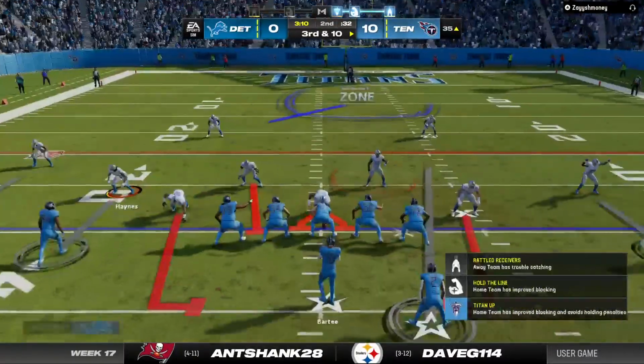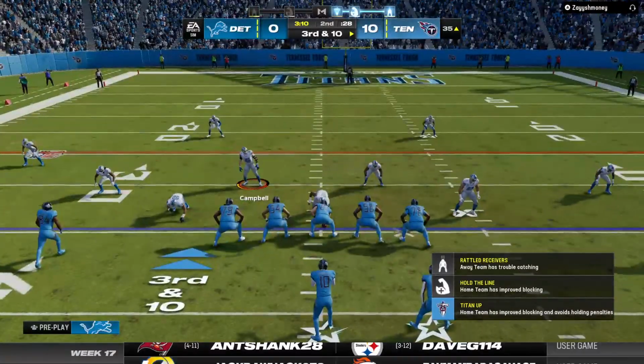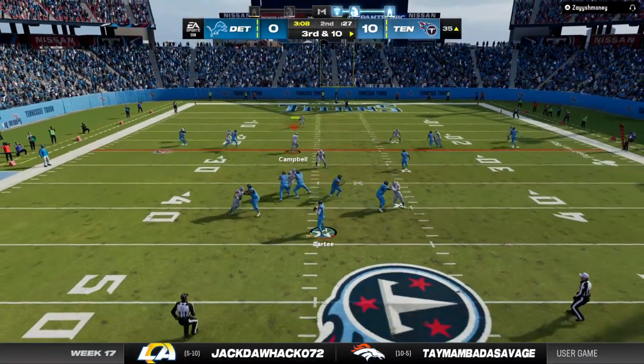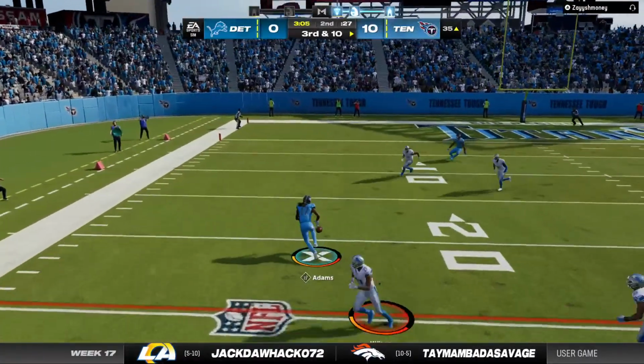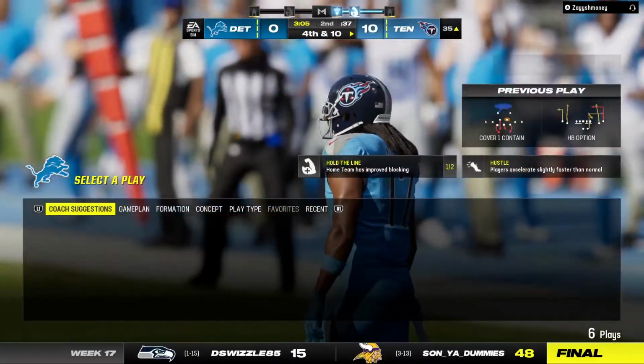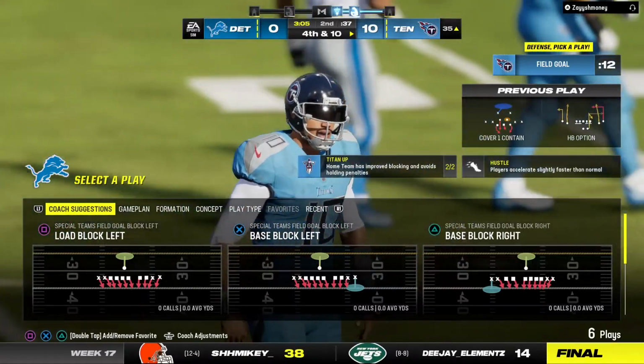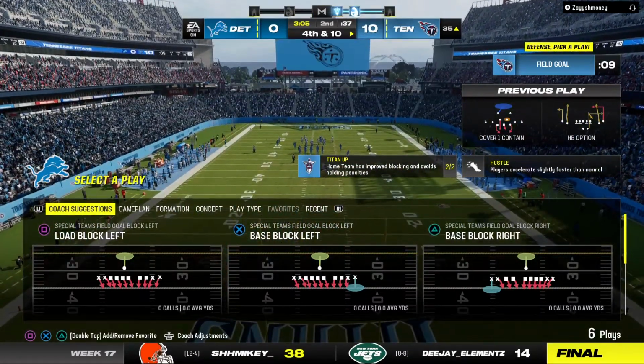Ready? So back-to-back incompletions, and that has him staring at a 3rd and 10. Now a shotgun snap as they'll look to throw. And that will be incomplete. Nice call by the defense there on 3rd down. Just flood the field with extra defensive backs in their dime package. Nowhere to go with the football. Forces the incompletion.